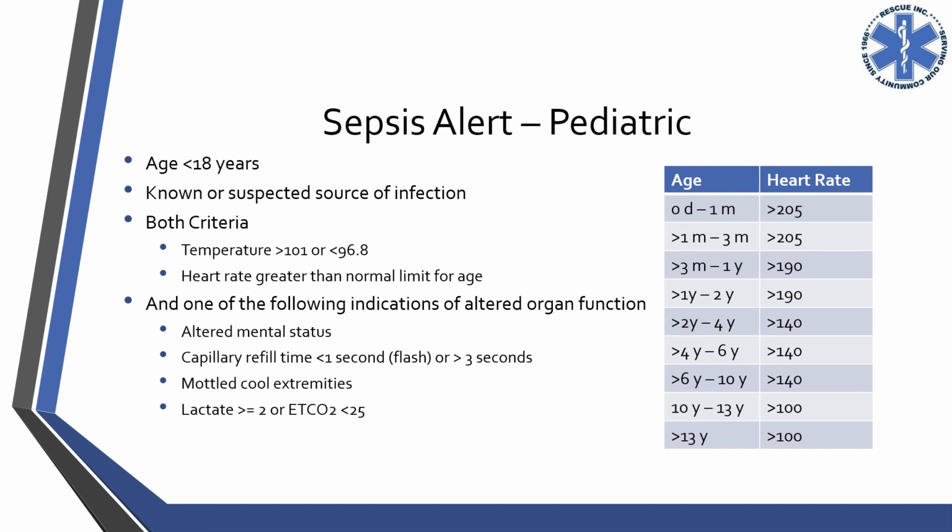And that criteria is 70 plus 2 times the age, up to the age of 12. So that'll give you a rough guesstimate of where their blood pressure should be. Anything less than that would be hypotensive shock. Or you look at the cool mottled extremities and factor that in also as a sign of shock.